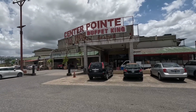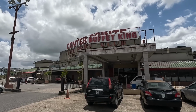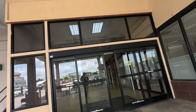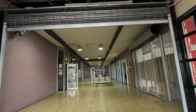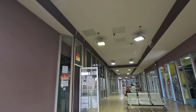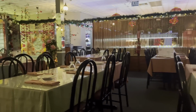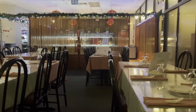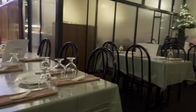All right, spot number 2 is Shogunas Buffet King, right here in Center Point Mall in Shogunas. It's basically along the side of the main road and Ramsaran Street, so it's in the same compound as the Price Club. But anyway, this time we are checking out the Buffet King, which is located on the eastern side of the compound, the side closest to the highway.